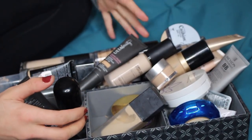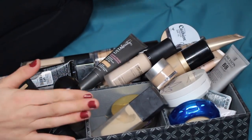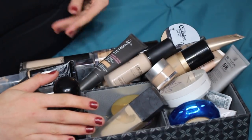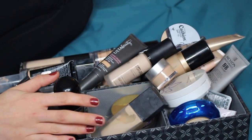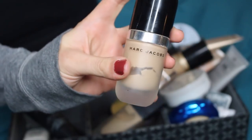So I'm not gonna go in any specific order. I am just going to pull out foundations, let you know if I'm keeping it, if I am throwing it away, or if I am giving it to a friend. So let's begin. I'm going to begin with this guy.